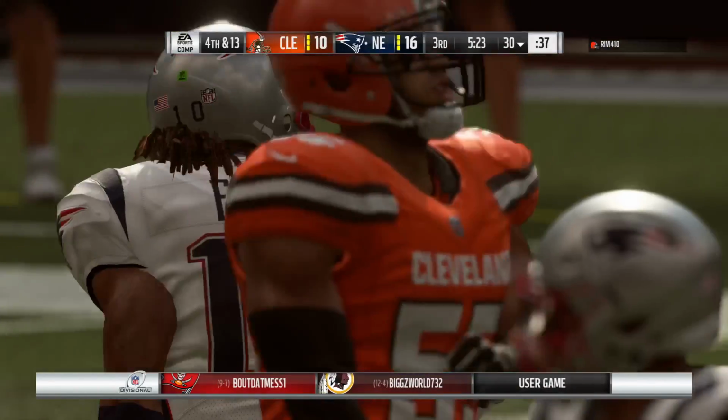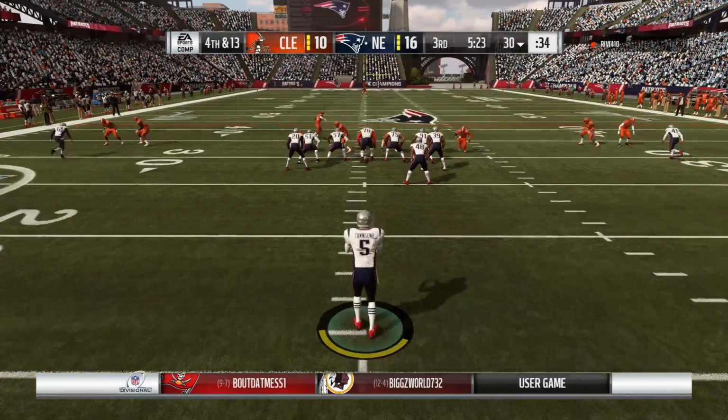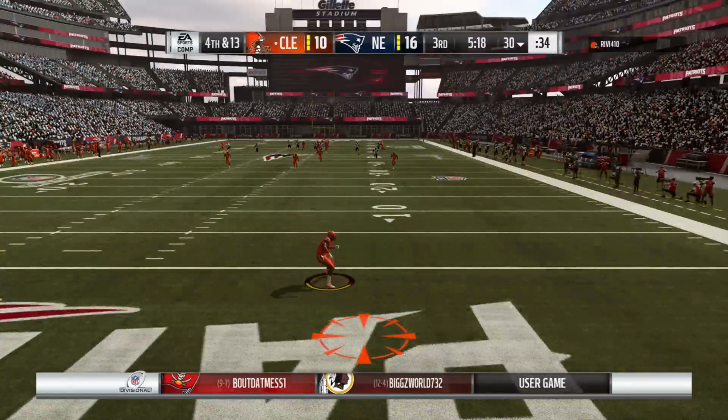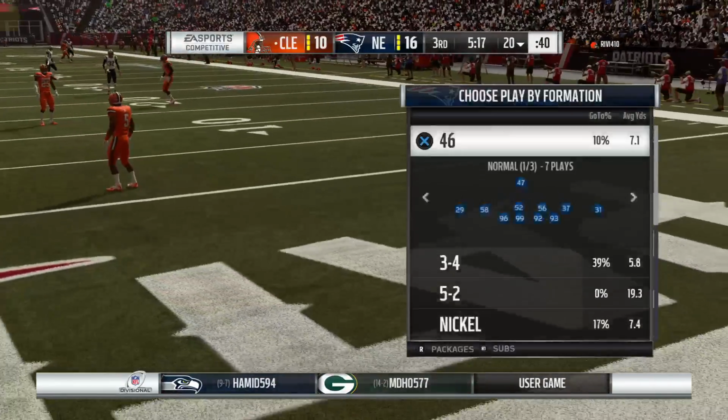Trying to get their tight end involved finally. That's the first time that they've looked his way. He's kind of been a forgotten man in this offensive scheme. Yeah, didn't look his way at all in the first half. And I'll bet you the offensive coordinator made a note at the half and said, let's get him involved because he could be a big-time playmaker for us.